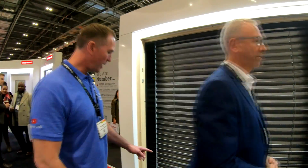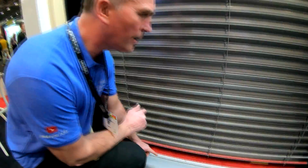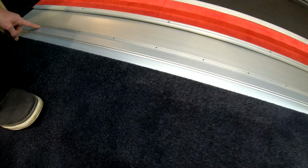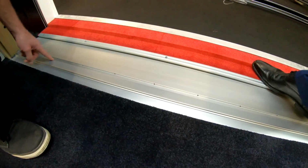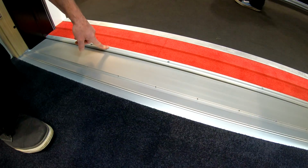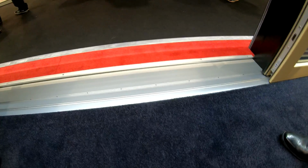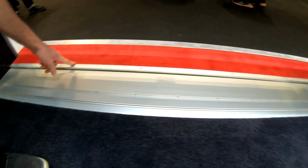The threshold detail here is absolutely brilliant. Just look at this, a real seamless line here. The only thing wrong with this construction on this stand is that it should obviously be slightly lower, because you'll have a soak away or a trench drain. You can bring your slab down, and put a slot drain virtually in there.